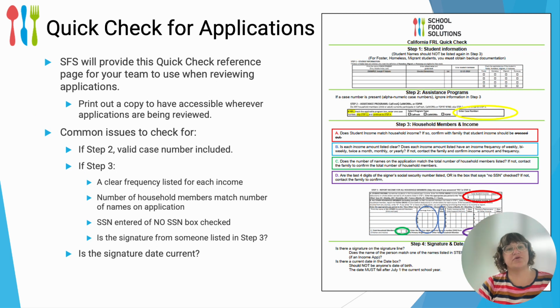Along with your application packet, we're going to provide you with some reference materials that you could use in processing applications. The first of those is this quick check guide. We ask that you print this out and have it accessible wherever applications are being reviewed. It's going to give you a reminder of all the different parts of the application and what things to look for, such as a valid case number, income frequency listed clearly, number of household members matching the number of names on the application, the social security requirement, a current signature, and a current date. This is the list of things to check for as you review applications. So we're going to give you this document so you can always refer back to it. We're also going to get into that in more detail later on in this training.